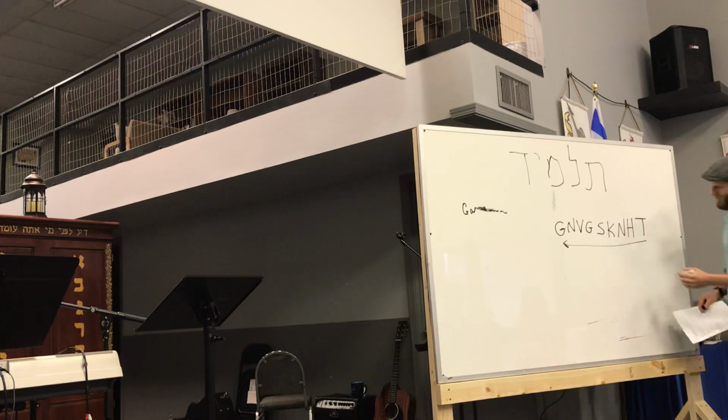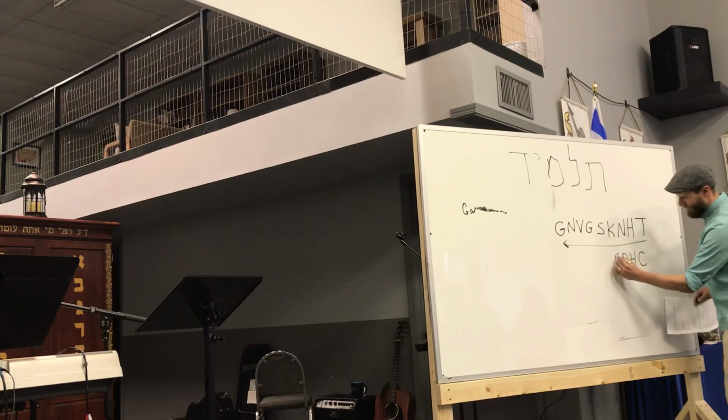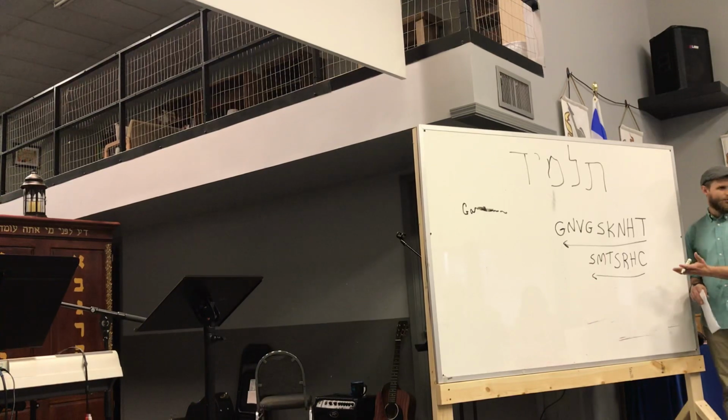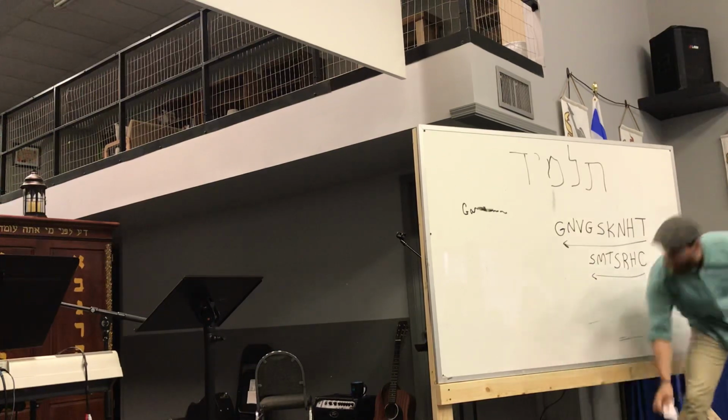You want to try another one? This one might be a little bit harder. No vowels, right to left. What does that say? Christmas, yeah, right to left, no vowels. Because you're familiar with those words, and because you repeatedly see them throughout your life, they're a sight word. You can read it backwards without vowels. That's how the Hebrew language works when you're reading a biblical text: you're so familiar with these words that they become almost like sight words, and you don't even need the vowels anymore.